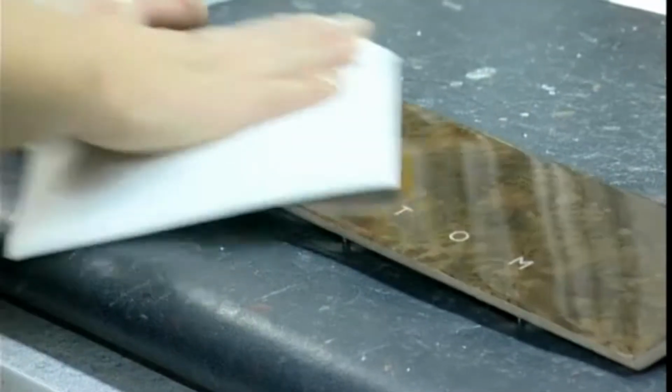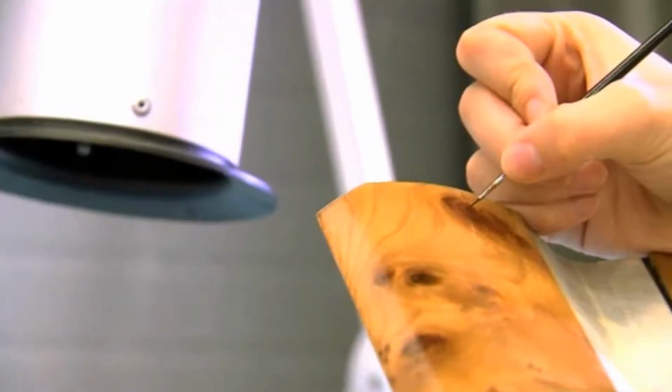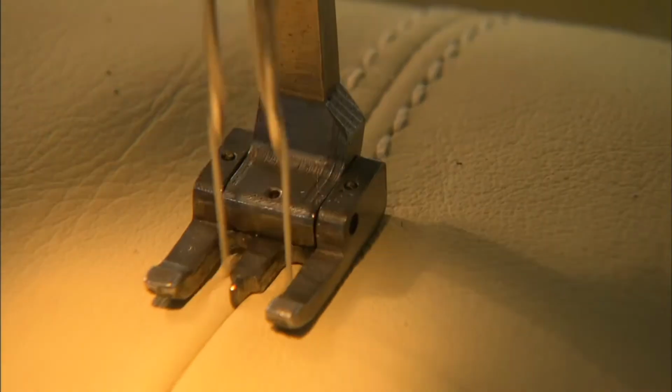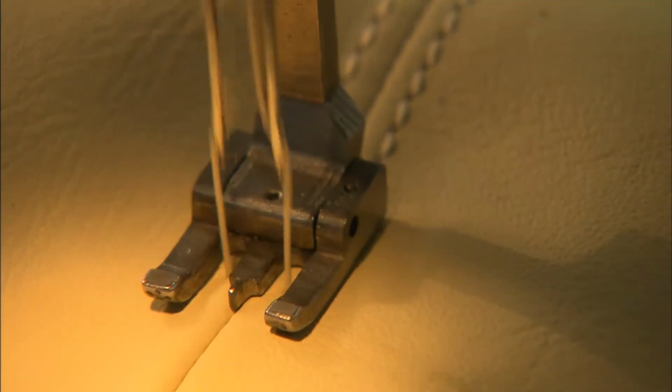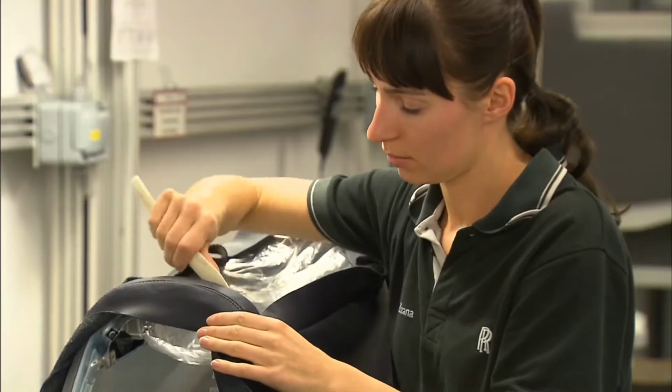They built a new factory on the Goodwood estate of Lord March in West Sussex and gathered a highly skilled workforce drawn from the local area's boat building and saddle making industries, experienced in crafting the finest materials.